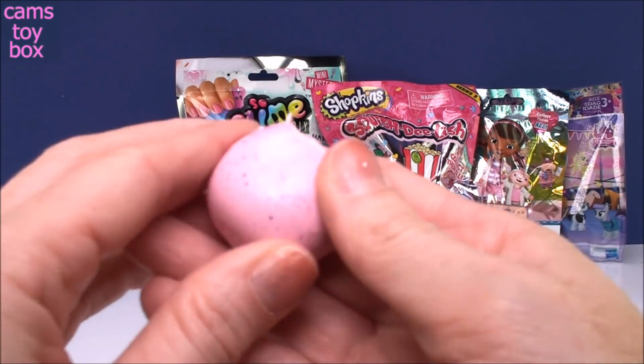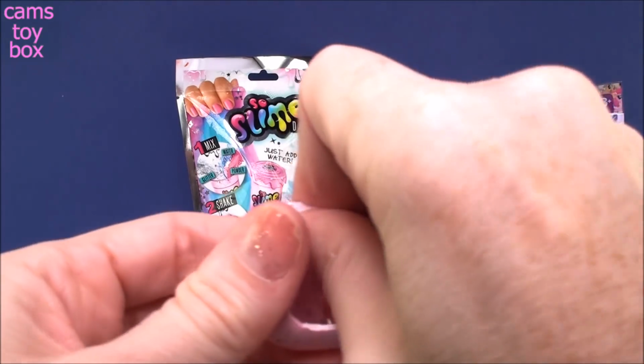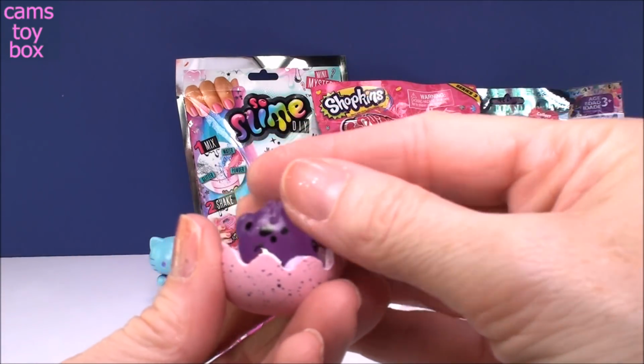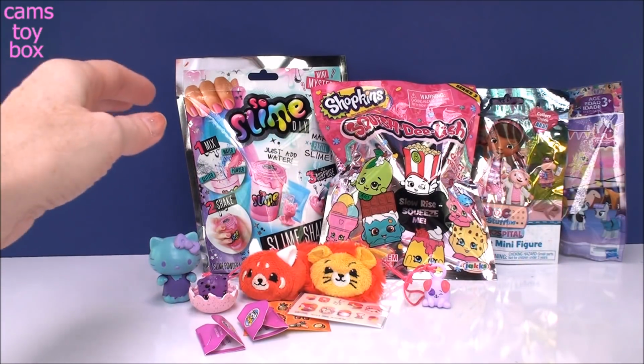Now you can put the hatchimal in a little display here, which the egg turns into. You just break off the shell and you place him in there and he can kind of chill out in his little shell. All right, now these are really cool.